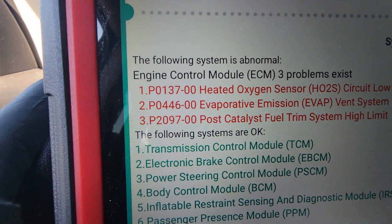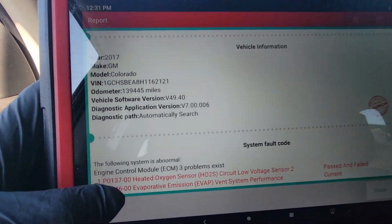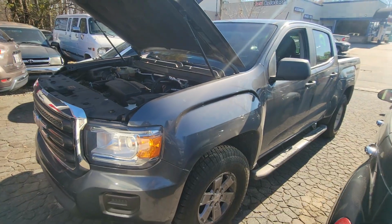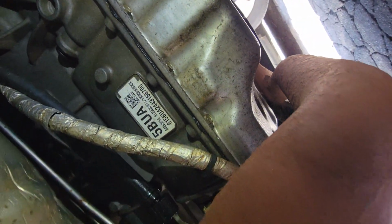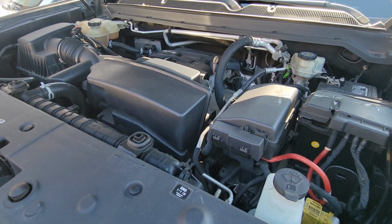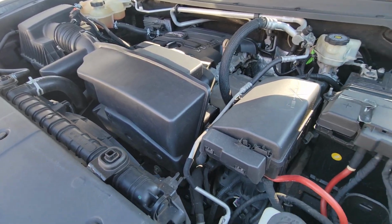All right, the vehicle does have a couple codes here, unrelated. There's the VIN number. After resetting everything, can't seem to get this thing to move at all.